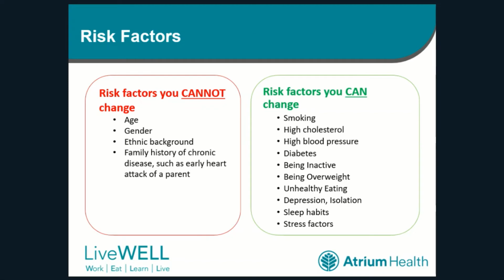It's important to know your risk factors. If you know that you have many risk factors under the cannot control bucket, you want to do the best you can to control the ones that you can so that you decrease your overall risk of contracting a chronic condition.